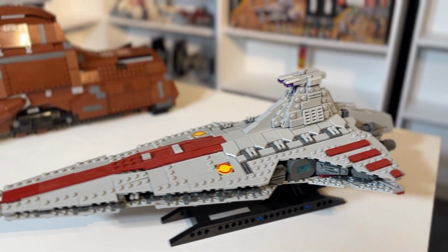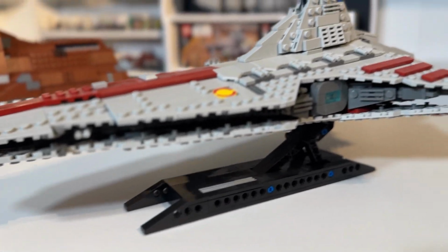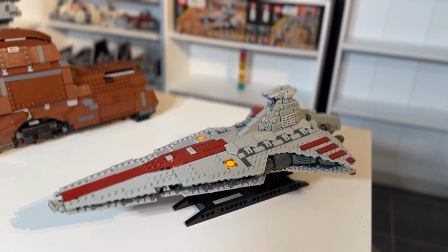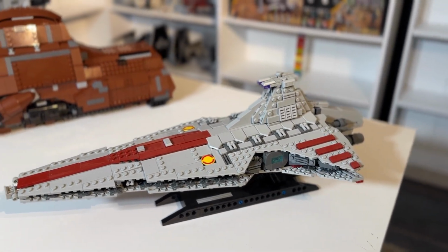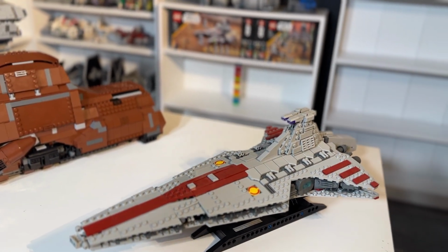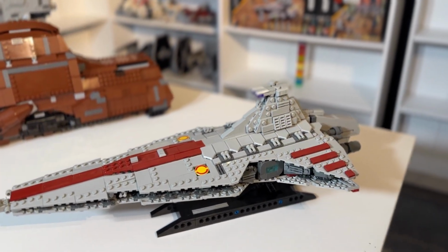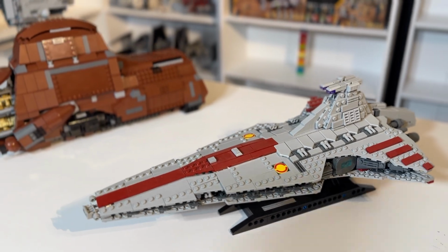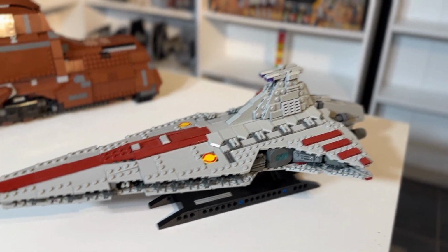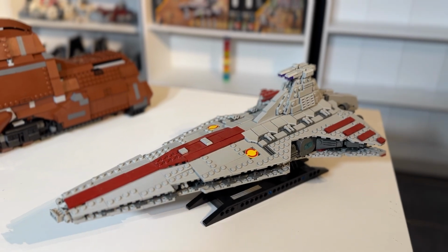It's just beautiful. The inner building of it, absolutely gorgeous. All the greebling, all the little details on the side. It's phenomenal, and I can't wait to get the Invisible Hand set and put it next to this and review both of them. They work out roughly the same price. Shipping from China is probably about £5-10. Sometimes you get it free, depends if they've got a deal on AliExpress. But yeah, this next to the Invisible Hand is going to be an absolute great review.